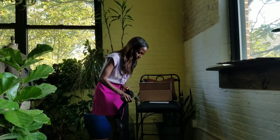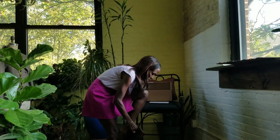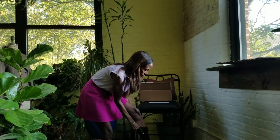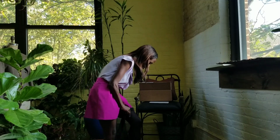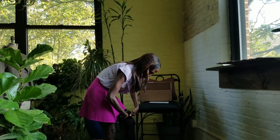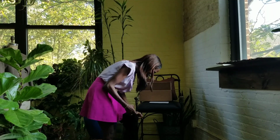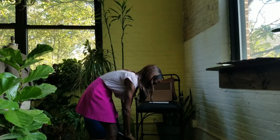So far, I'm very impressed. They feel good. They feel super soft. Let's see how it feels on my skin. Wow. Feels very, very good so far.